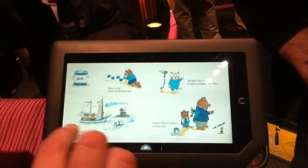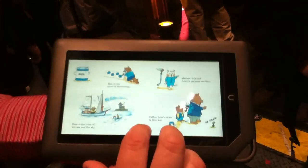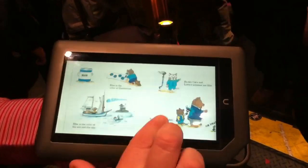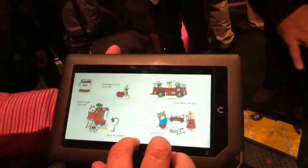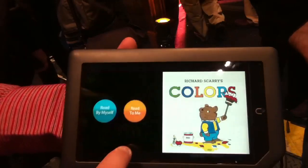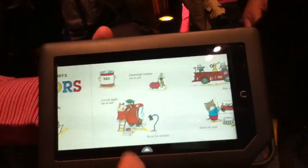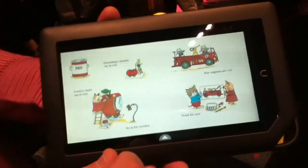We're probably not in the greatest environment to read, but I can also bring up a slider here on the bottom that'll give me navigation. Yeah, there we go. And let's go back to the front and I'll show you the read to me. It'll be a little loud for this, but I'm going to hold it up to your ear if you don't mind. You want to hear?